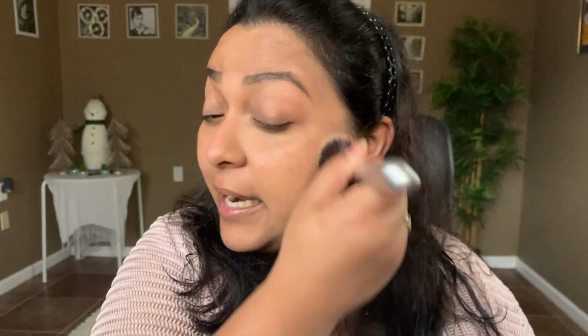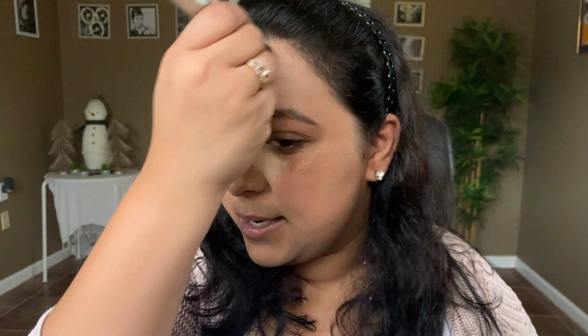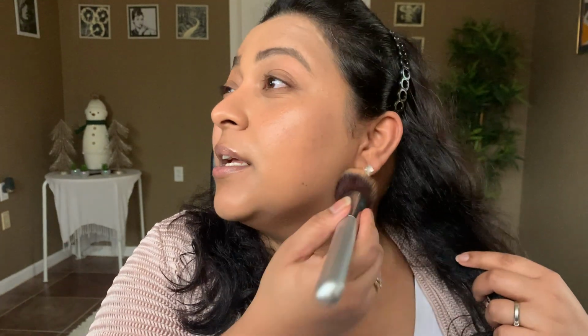Again, super lightweight on the skin, and it matches pretty nicely. Now the downside of this tinted moisturizer, I would say, is the shade range is not pretty huge. So this is the side with Wet n Wild on it, and this is with 2 layers on it.